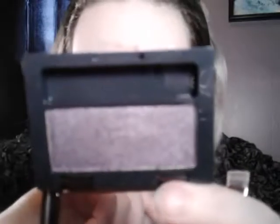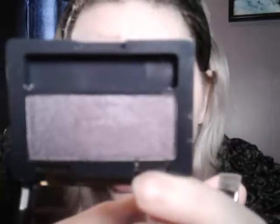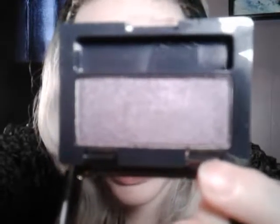So now that we're waiting on this to dry, I'm going to be taking Maybelline Single Eyeshadow in the shade Hum Dum Plum, which is a nice, really beautiful, plummy kind of color. It's a nice plummy, shimmery kind of color. I'm just going to take that on a flat brush and put that underneath my lash line.